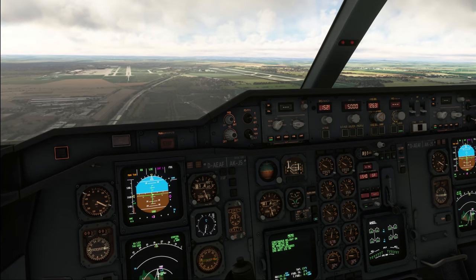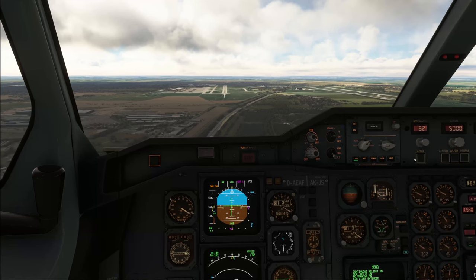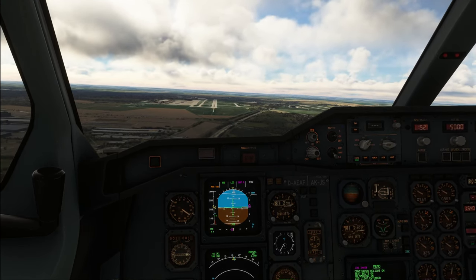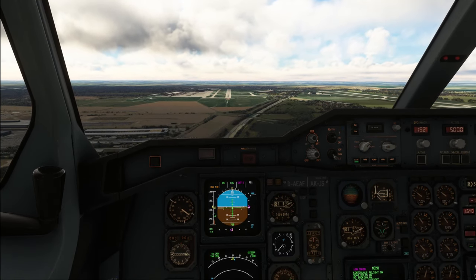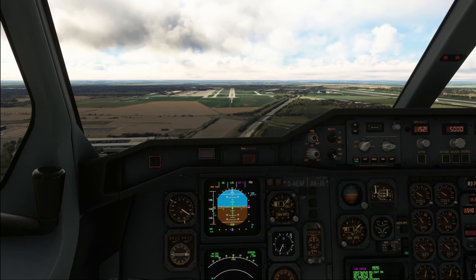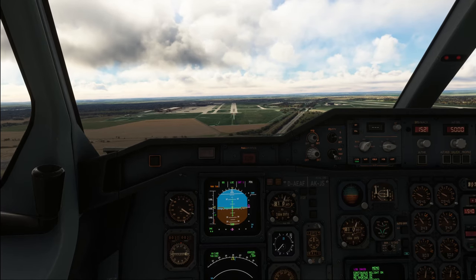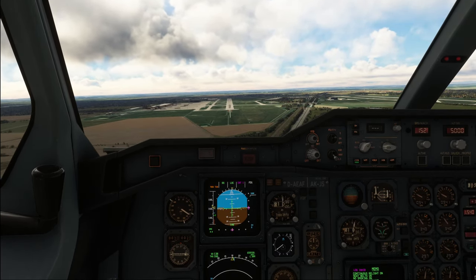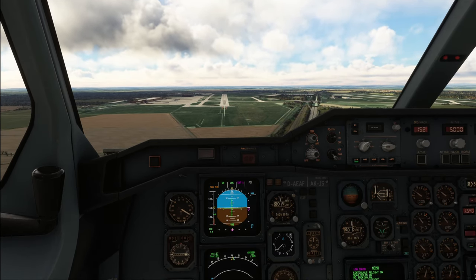Okay, spoilers armed, landing check is complete. There is no more traffic over there. That is okay now. And the wind is rather interesting here. Just got to be sure that we actually make the 500 foot gate. Field elevation is 450, so we have like 70 feet. Speed is okay now, adding a bit more thrust, and here we are again, stable through the gate.